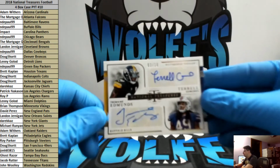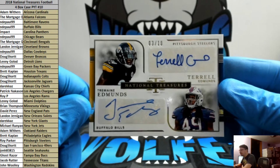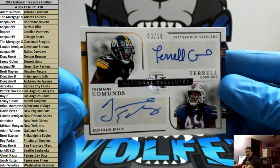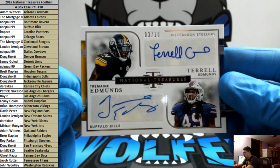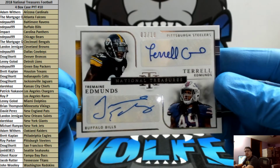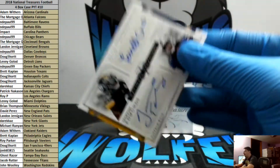3 out of 10, double autograph. Oh, my goodness. Oh, double Edmonds. We got Terrell Edmonds and Tremaine Edmonds, Steelers and Bills. That'll be a random. 3 out of 10. Oh my God.